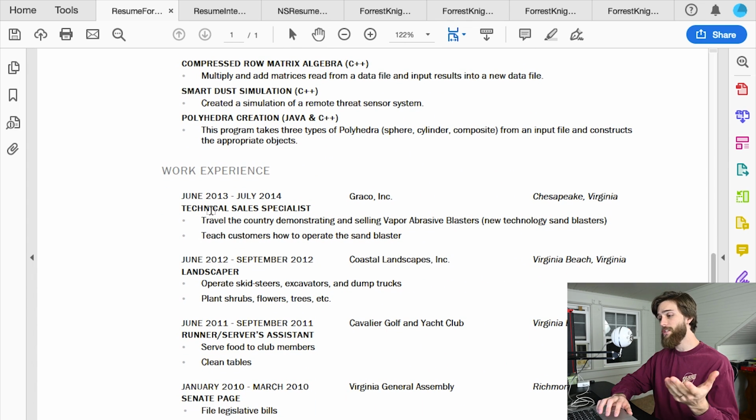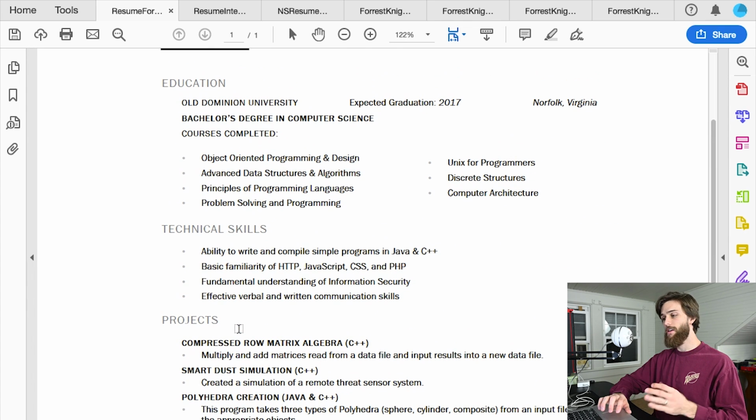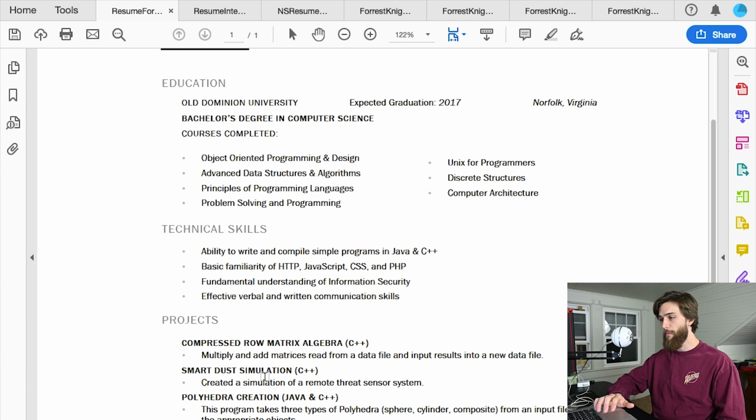I think these three are the biggest, especially at this point in time, because as you can see down here, my work experience is, you know, I had a good job as a technical sales specialist. I did landscape. None of these have anything to do with the industry. So showing that I've taken these particular classes for my computer science degree, and then I have some of these technical skills and some of these projects under my belt that I can go into a little bit more detail about. That's my portfolio that I always preach and prod about.